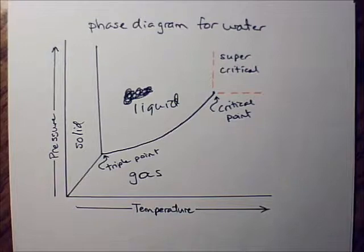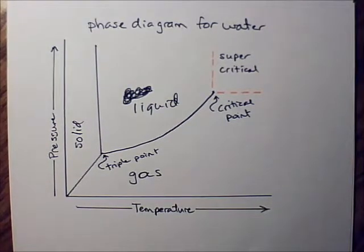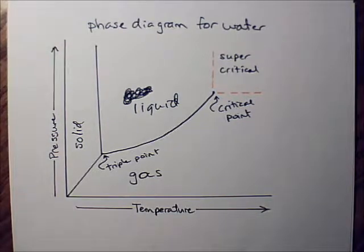The phase diagram for water. And it's the only common substance on our planet that behaves this way. There's one other substance that's kind of rare that I know of that behaves that way.